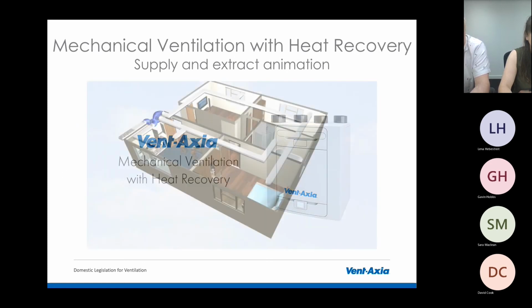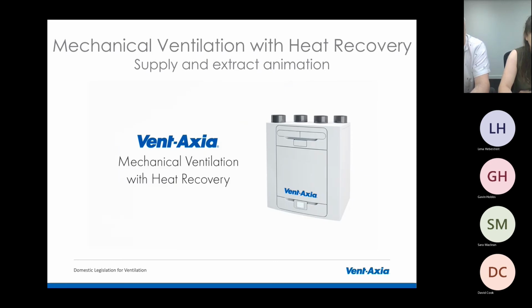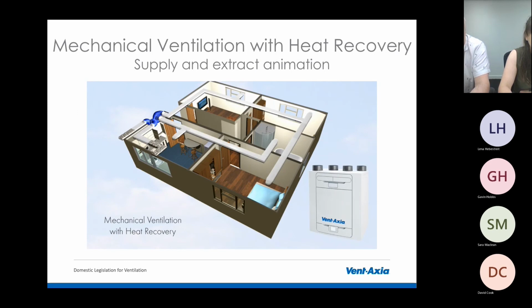Unlike intermittent extract and continuous mechanical extract fans, background ventilators are not required for MVHR. Stale and moist air is removed from the wet rooms via the ductwork, which is then extracted to the outside. Simultaneously, fresh air is drawn in from the outside, passes through a heat exchanger, where it recovers energy and is then supplied into habitable rooms. We recommend ductwork from the unit to the atmosphere, or installed within the unheated space, should be insulated to prevent condensation forming.